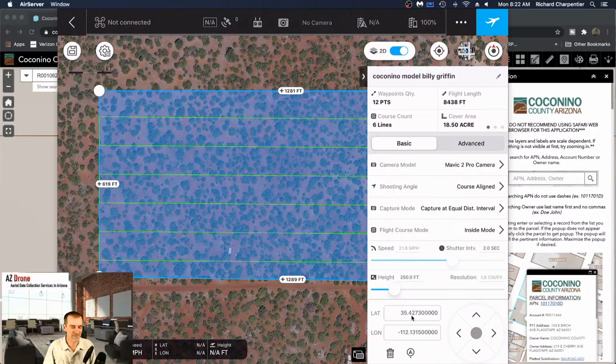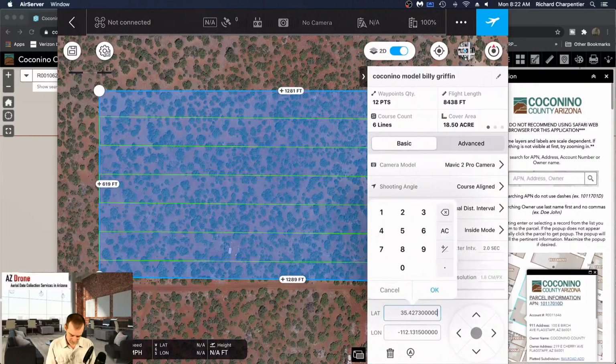So when we're looking at that 35.4273, if I tap into that latitude box, you'll see the pop-up here with all the different keypad numbers, so that we can put in the latitude and longitude. When you're done with that, it's going to align it exactly where it needs to be. So when you first drop a two-dimensional waypoint mission for modeling, it's going to make a little blocked area so you can do it by feel.